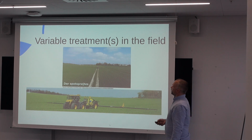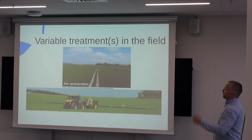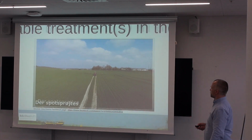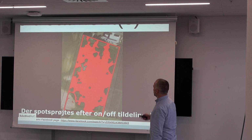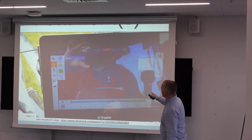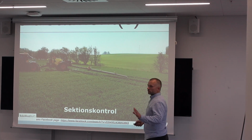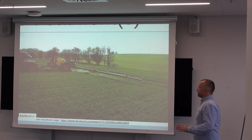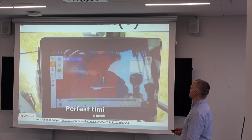And I borrowed this one from GeoTeam, who made a little Facebook ad based on what we did in the future cropping project. The music, but it's saying it's spraying, and it's very accurate. It's turning on where it starts, and it's doing quite a nice job. And this is how we would like it to be. Import the map, go spraying.